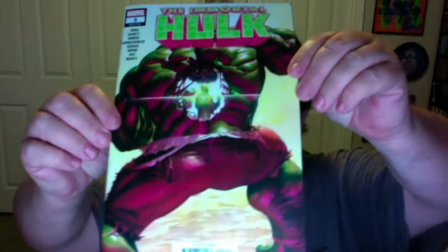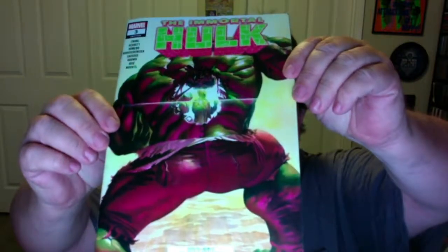Speaking of the old 60s type stuff, we're going to stick to a theme. This is the brand new Immortal Hulk issue 3. Interesting series. The first 2 issues were very horror based. Instead of being really superhero-y, they were more like horror stories, not dark like the DC movies, but we're talking kind of a real creepy element to them. This issue is very different.